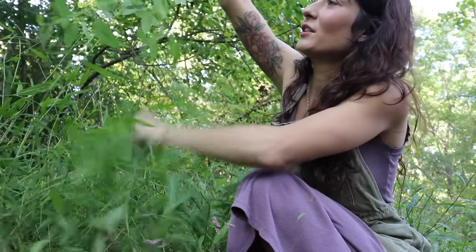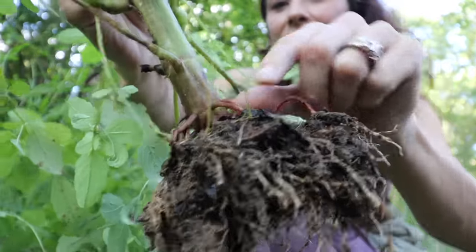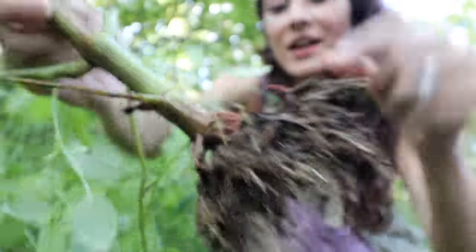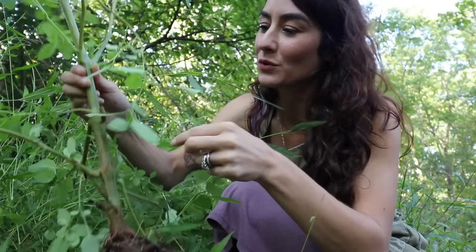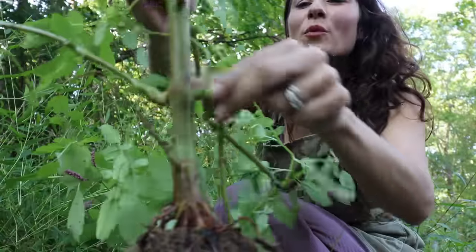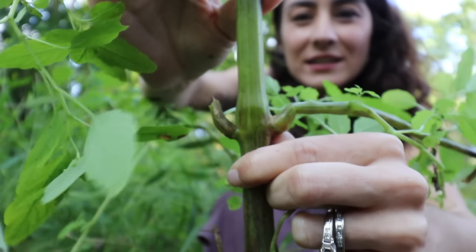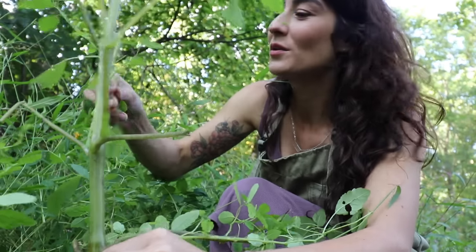But another easy way to identify it is by looking at the roots itself. You can kind of see they tend to be a purplish red color. That is another very easy way to identify. It also has little nodules on the stem itself, and it has a very translucent appearance as well. And then I also look at the leaves.